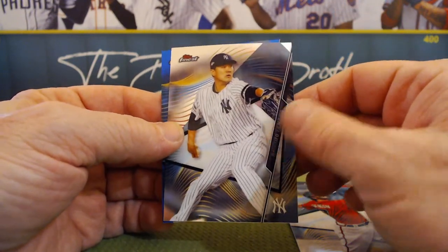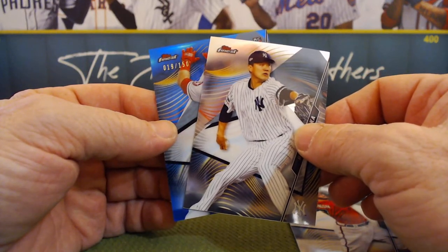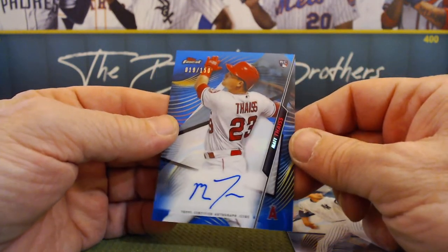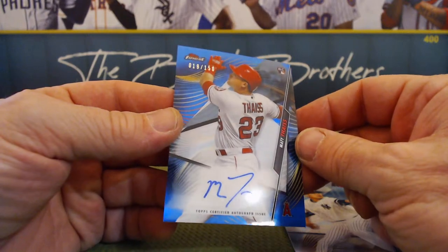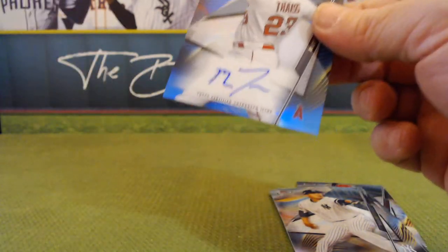And Masahiro Tanaka. So, anyway, here we go. 19 of 150. That looks like maybe the Angels. It is. It's always that chance of Trout. That is a Matt Thaiss. That goes out to Angel. Congratulations, my friend. That is a nice blue auto. On card autograph there.